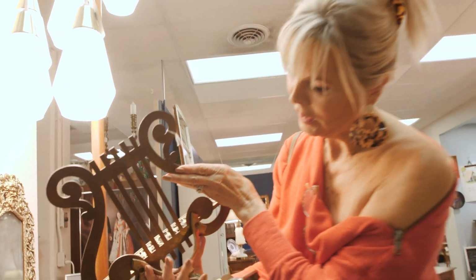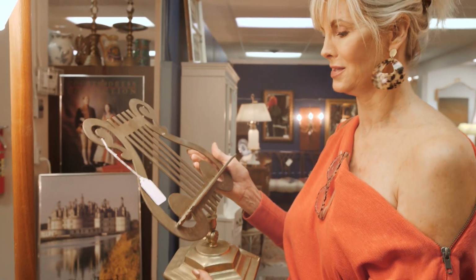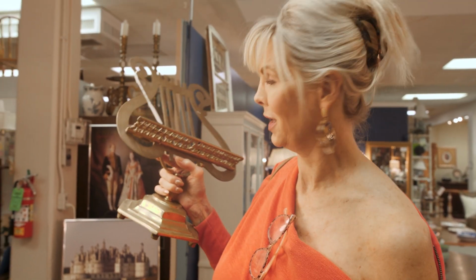Okay, this might come home with me. I know somebody that's doing a speakeasy. It's solid brass, so it's super heavy. If that person doesn't want it for their speakeasy, I could keep it and use it as a display stand and put a beautiful book on it or a beautiful photograph. But that's coming home with me, whether I sell it or not, I don't know, but I'll take that, yes.